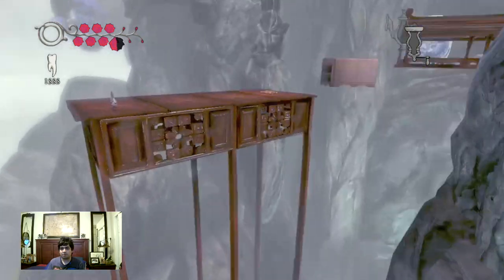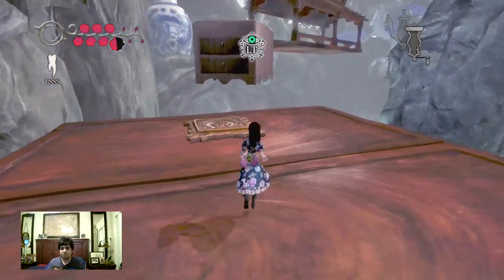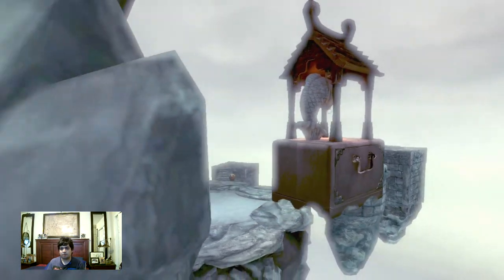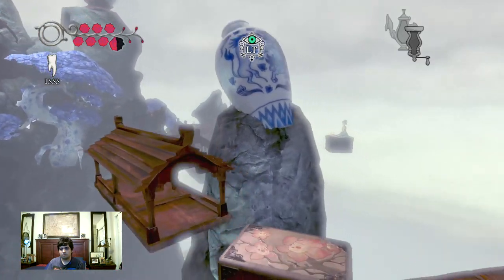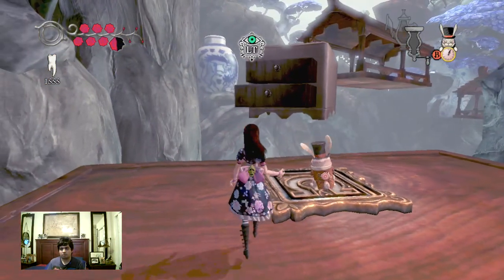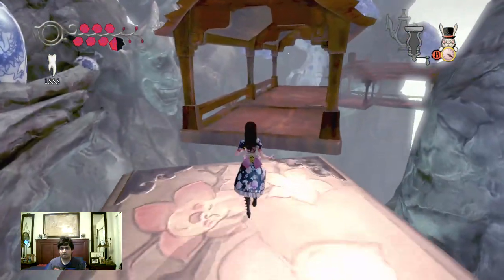So that the basket will appear. The Duchess basket, that is. Well, there's a chain up there. Okay, is it here so that the drawer is open?